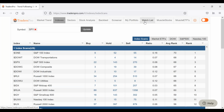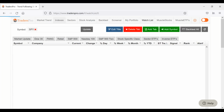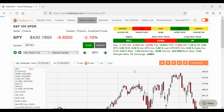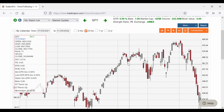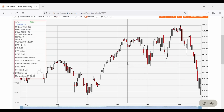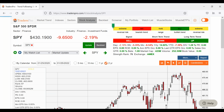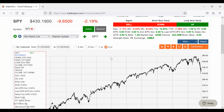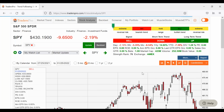Now, if we look at the individual charts, let's take a look at the S&P 500. And let's back out to, first of all, we can see the reversal. Here's the bullish reversal yesterday.